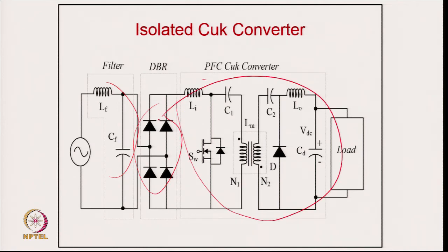And we have discussed that we can design this, of course, typically, because there are 5 energy storage elements: input inductor, output inductor, you can call it the energy transfer capacitor on the primary side, the energy transfer capacitor on the secondary side, and the magnetizing inductance of this transformer.